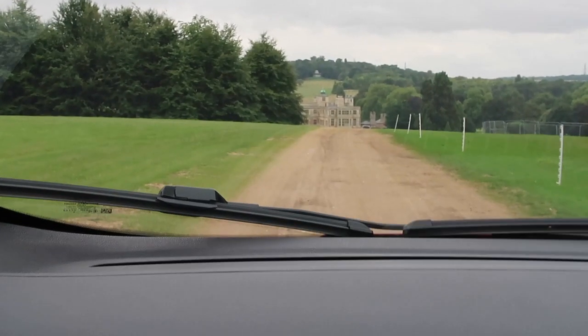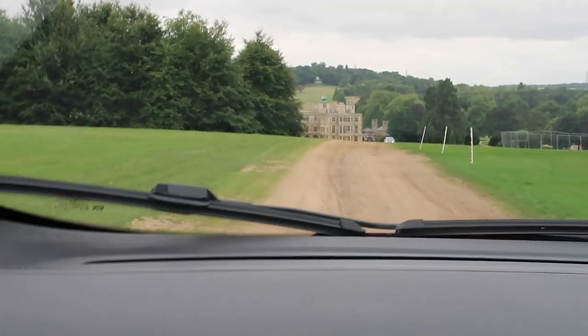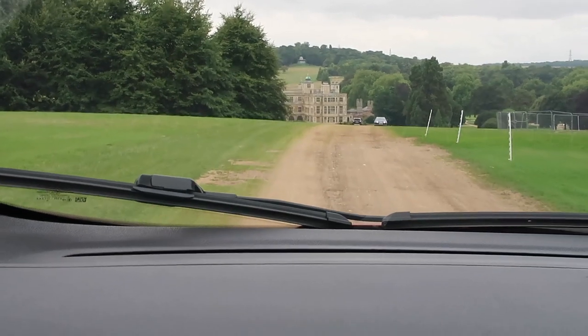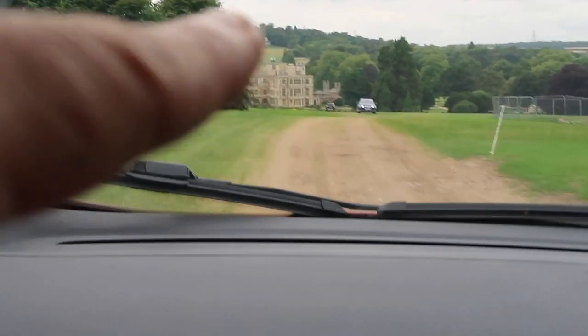We're here at Audley End House. As you can see, we're just going through the driveway. But yeah, here you go. You can see from the background, just right there.